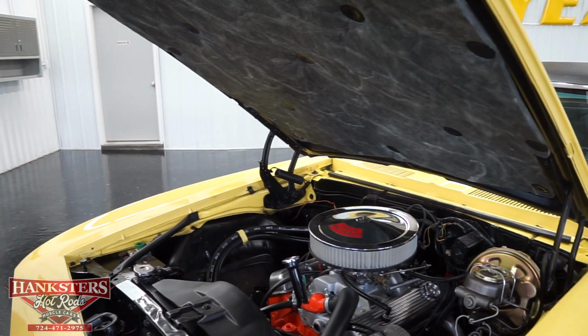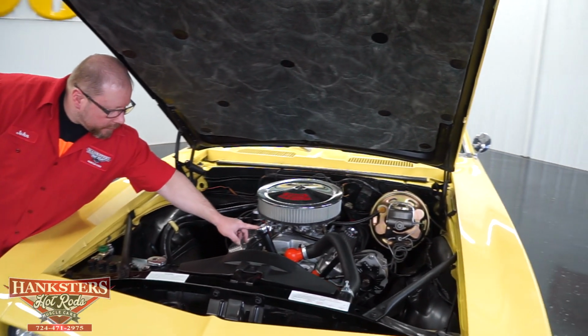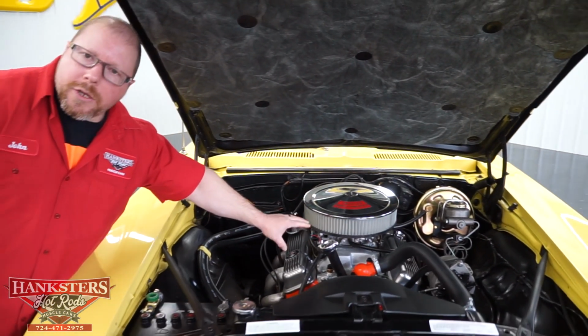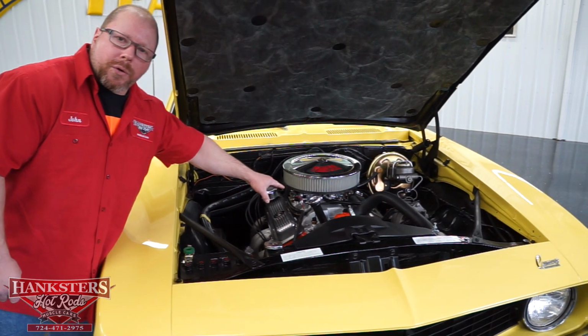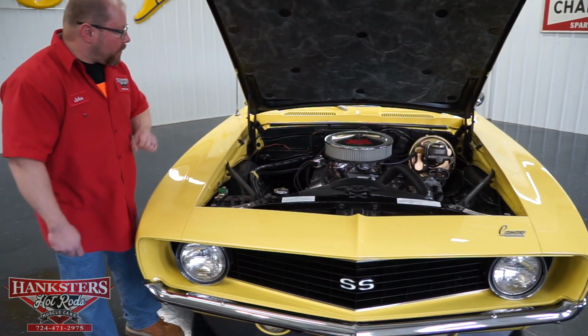Now, a lot of times people are going to say, well, wait a minute, is that a 350 with the gooseneck that you have on here for your oil fill tube? And yes, it is. They've gone ahead and used what they call the Snowflake intake, which typically you would find on a 302. They've used that on this motor to give it that appearance. So again, that's why it is the way it is.